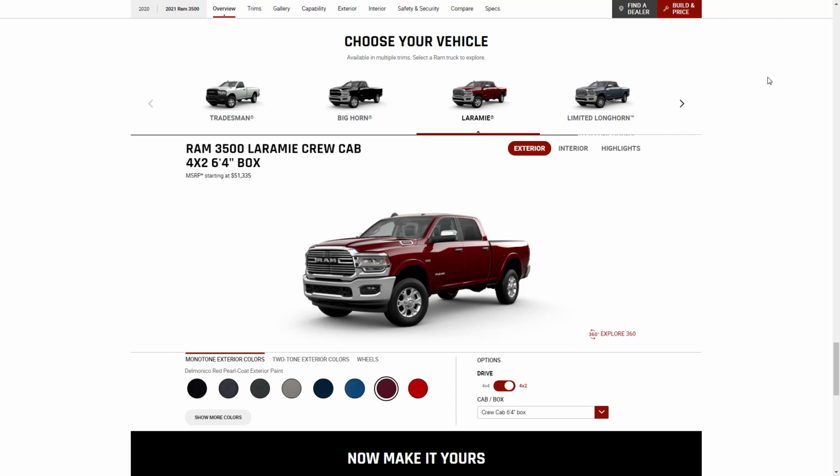The Laramie configuration is where things start to get really nice. The Laramie starts at $51,335 and adds extra appointments such as a unique chrome grille, leather seating surfaces, the 8.4-inch infotainment touchscreen, soft opening tailgate with remote release, and power folding chrome tow mirrors.